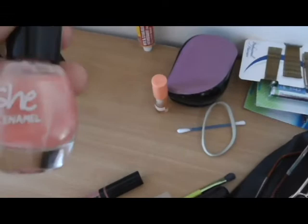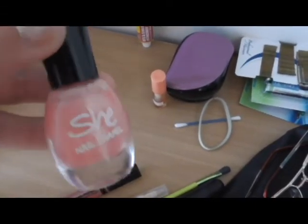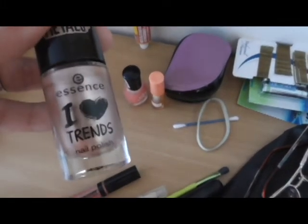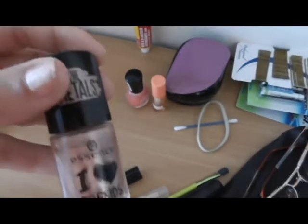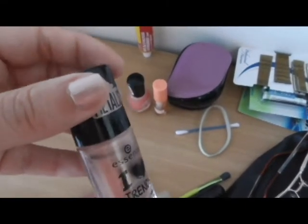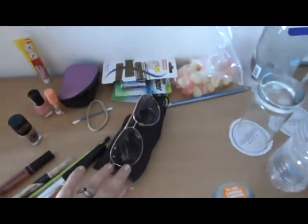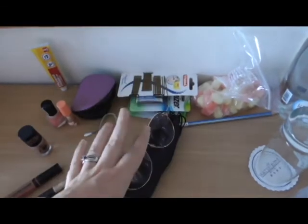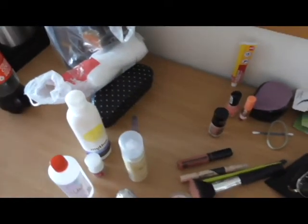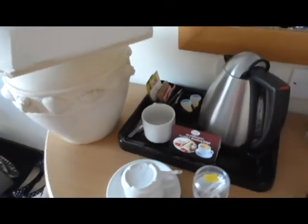Then I also got this nail enamel by the brand She, and it's just this beautiful pink colour. And then I also got by Essence again the I Love Trends nail polish, which I'm actually wearing at the moment, and it's sort of a rose gold colour, which I've absolutely fallen in love with. So that's that. And then just sunglasses, hair clips and batteries, some sweets, and that's pretty much about it for just over here, as I say, apart from the kettle and tea making stuff.